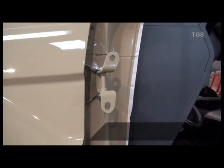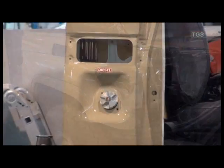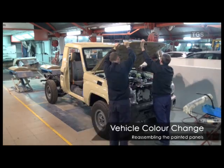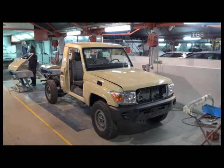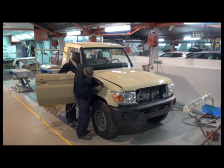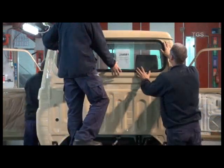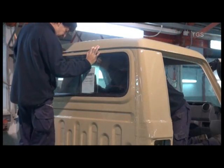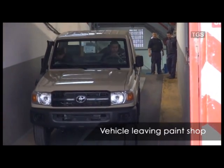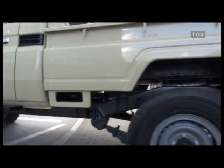Once the vehicle is removed from the paint booth, all the masking is removed, ready for reassembly. With all the masking removed, the panels are refitted and adjusted for gaps, and all ancillary items, including the rear bed, are refitted. With the repaint complete, the vehicle leaves the paint shop to be transferred to the general workshops.